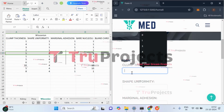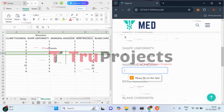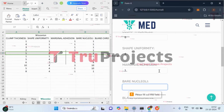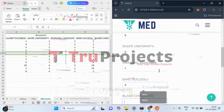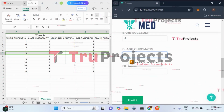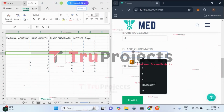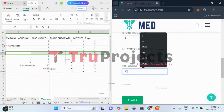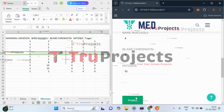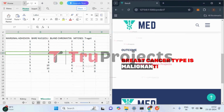where the clump thickness is 5, shape uniformity is 6, marginal adhesion is 1, bare nuclei is 4, bland chromatin is 4 and mitosis is 10. Now let's click on predict. So based on the given input, here we got the prediction that breast cancer type is malignant, which means the person has breast cancer and that will spread.